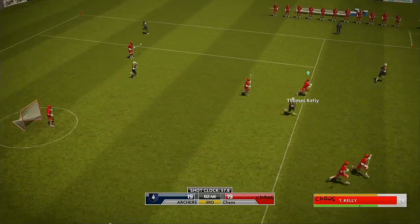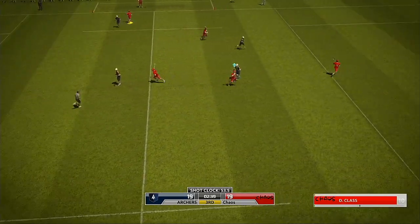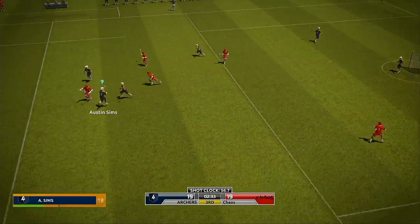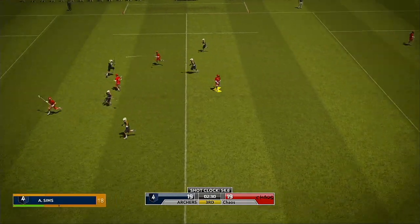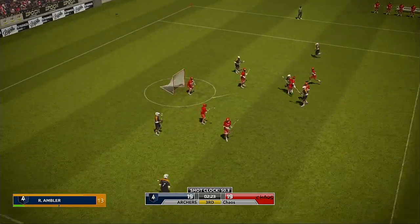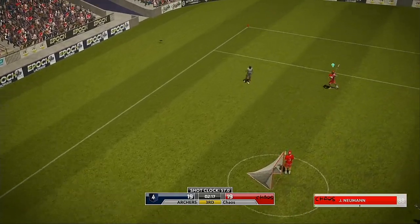Transition opportunity for the away team. And it's a loose one. Ball goes to the ground, and they lose possession. Side right. The away team lose possession. Red ball.